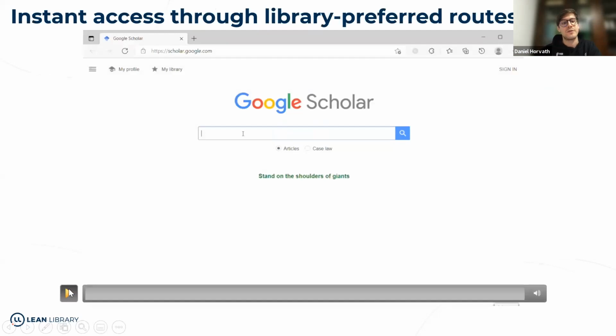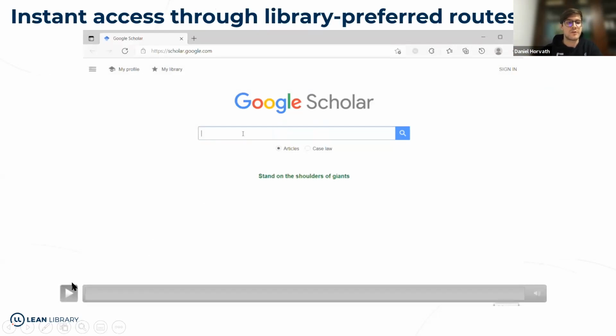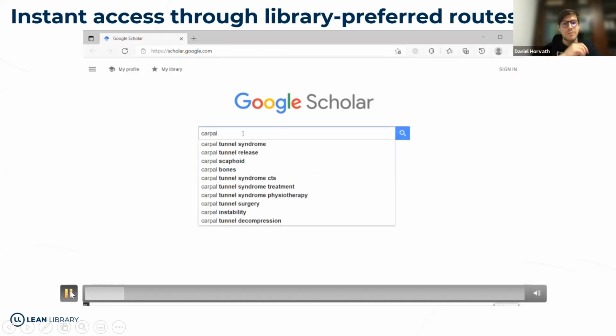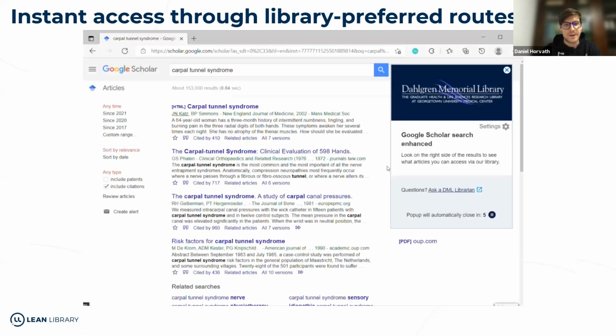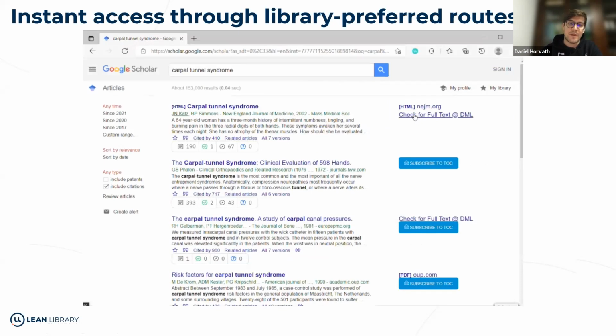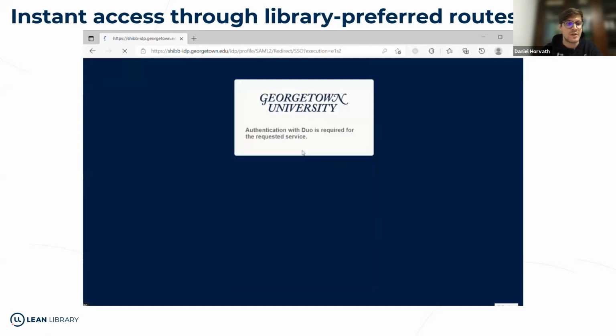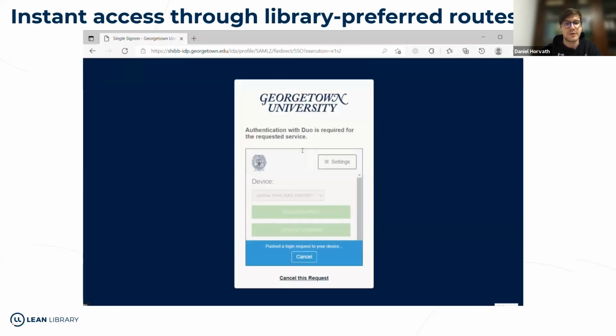And just to summarize all of this, I wanted to show you again a short screen grab that will demonstrate how users starting their research from Google Scholar are going to be able to get to a full text article really quite quickly. In this case, the user is looking for carpal tunnel syndrome, after which Google Scholar gets automatically enhanced. And by clicking the redirection URL, the user is able to authenticate themselves for the first time. It is important to mention that it is just required to be done once within a browser session, after which you're going to be able to get to the full text article straight away.